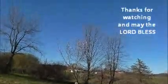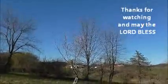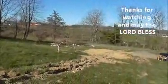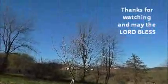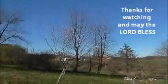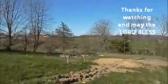Here's one I missed. This is a peach tree. I have two kinds. I have Red Haven, and that one's a Hale Haven, I think. That one's about ready to bloom, and this one is blooming. I failed to capture all the stuff in the video. My peach trees are blooming and ready to bloom.